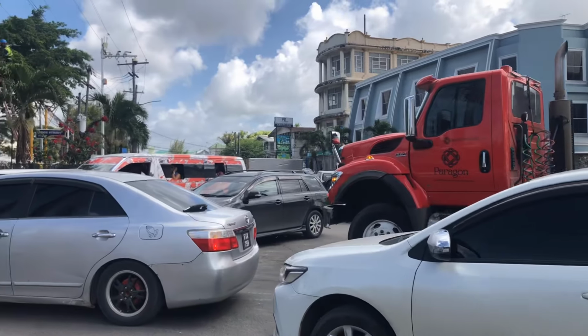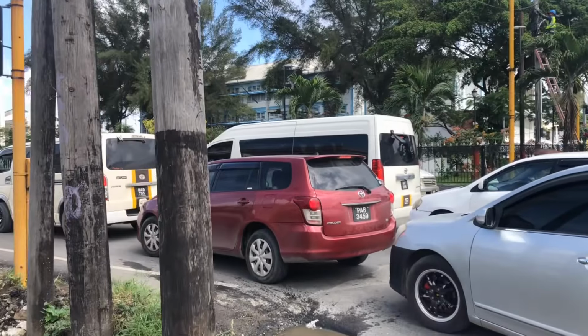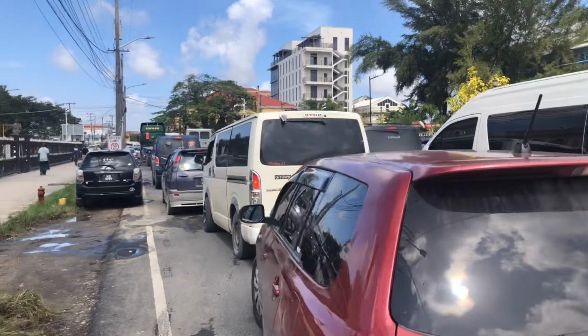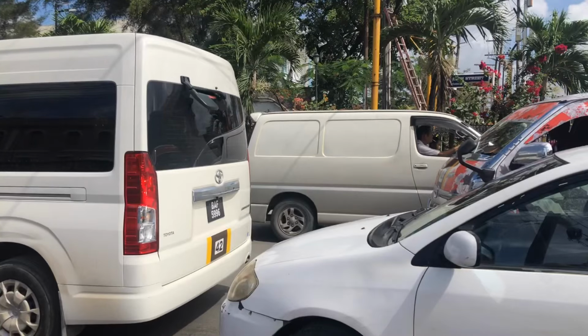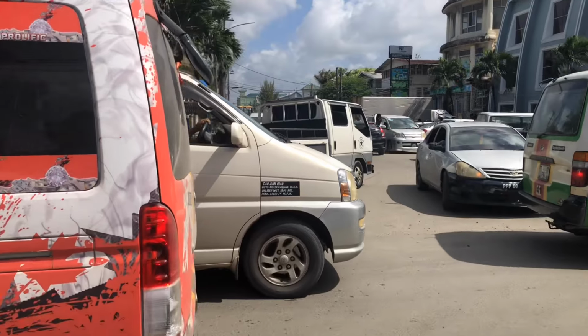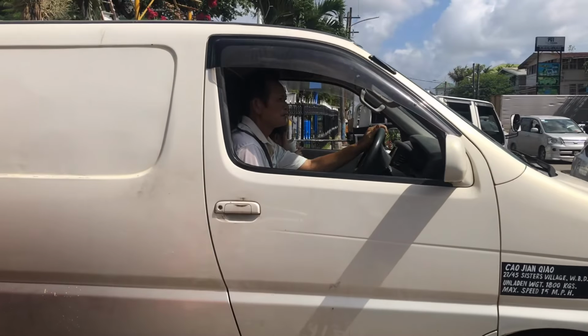Later! Oh, traffic is hectic as well because, of course, it's Christmas time and everybody wants to drive through the city at Christmas time.